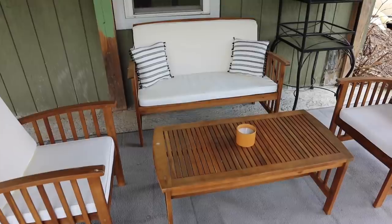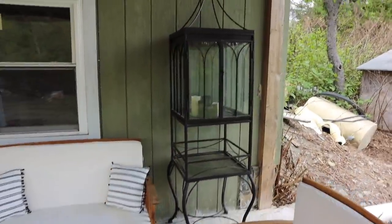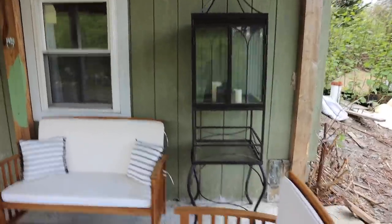Citronella candle from Target as well. This little thing was already out here, and I just love it. I think it's cute. We put some fake candles in there, and then we hung up some string lights.